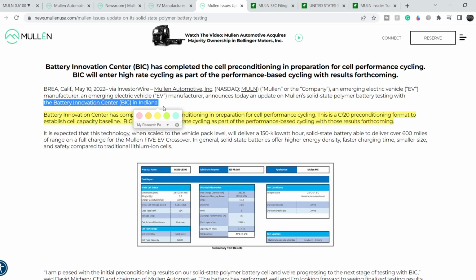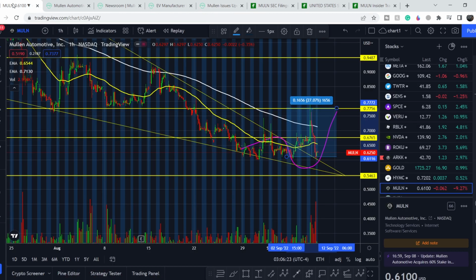On top of that, we still don't have any information about the so-called major Fortune 500 partner of Mullen Automotive. And basically, David Michery stated that he will disclose this information by the end of Q2 2022. And for now, we are almost in Q4 2022 and we still don't have this information. This means I still stand on my position that you should avoid by any means investing in this company, because it is a fraudulent company.